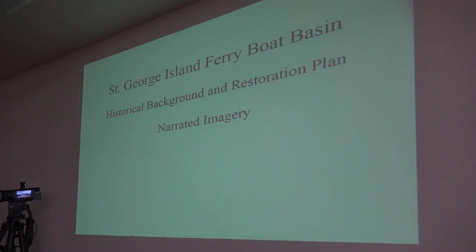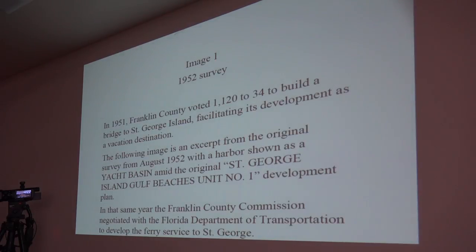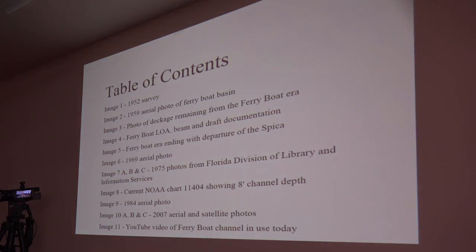Thank you for the opportunity to give you a walk through the history of the basin. I'll make this as quick as I can and then do a summary. I am providing a printed copy of this material as well.